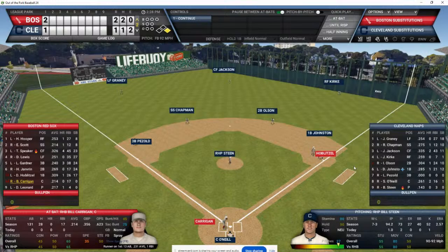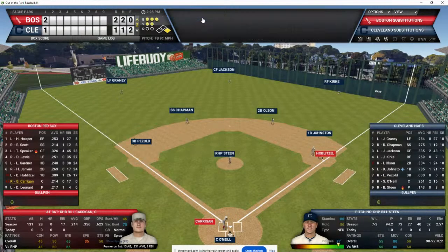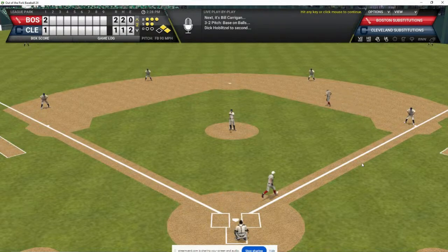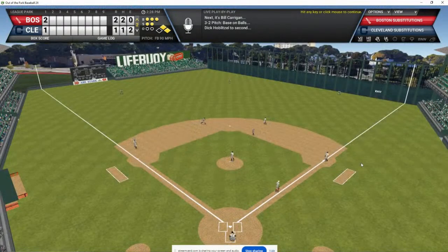Steen checks Blitzel at first. Kerrigan stepping in. Kerrigan, no home runs, 17 runs batted in, no stolen bases. As I mentioned, he's the player manager of the team, and he's going to walk. The Red Sox have runners on first and second. Nobody out here in the top of the second.